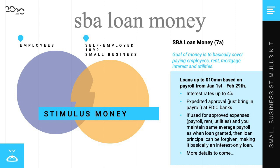The key is, after 8 weeks of doing this, if you have the same average payroll as when the loan was granted, then the loan will be forgiven. So essentially, as long as you're using this to pay all these expenses, you don't have to pay it back. It's effectively a grant. In other words, free money. Again, free money. This is covering all of your payroll.